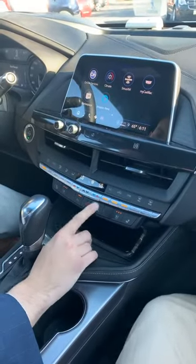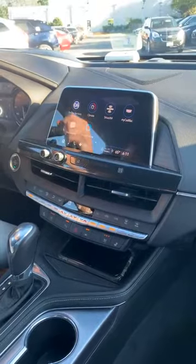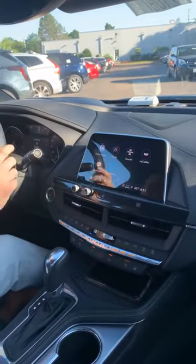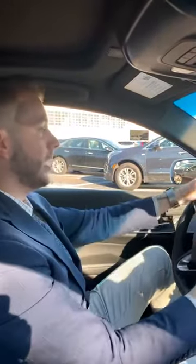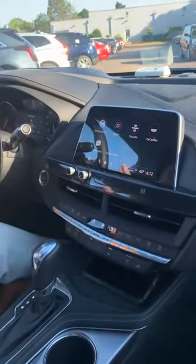Hazards are here, lane keep assist is here. If it's on, so if I'm driving down the highway, right in the middle of the road, and I start to veer off to the right out of my lane without my turn signal, the steering wheel will naturally pull it back in towards the middle for you. So if you start swerving a little bit, let's say you're looking at something, it will know to pull you right back in so you don't go into any other lane.